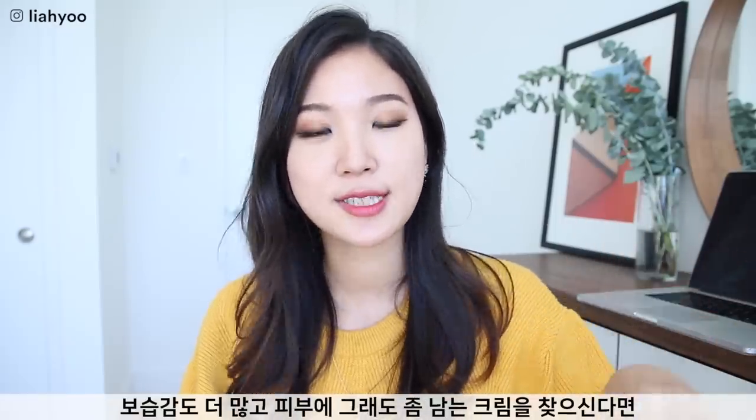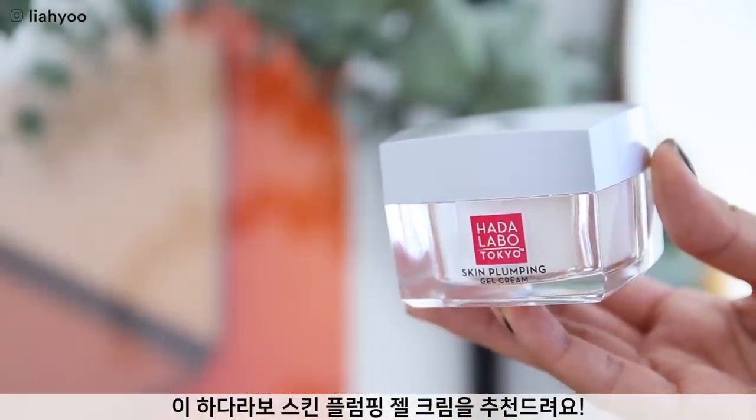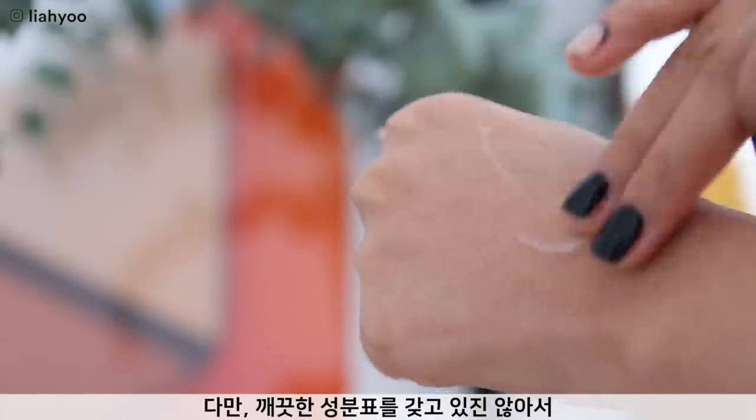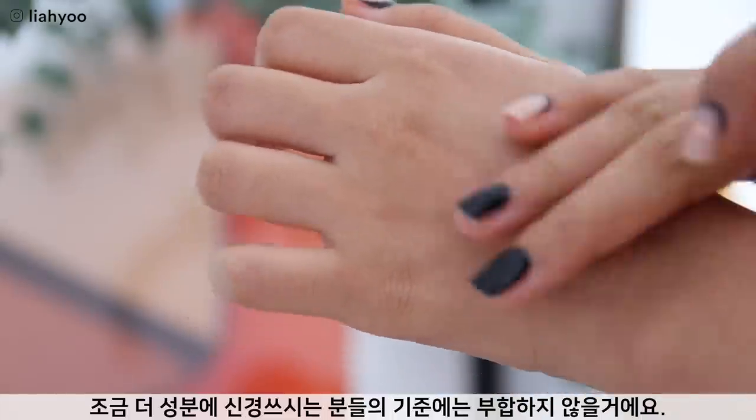If you're looking for a gel moisturizer that is a little bit thicker, a little bit more moisturizing and more occlusive, this Hydralabo Skin Plumping Gel Cream could be a wonderful option. And I wouldn't say this comes with the cleanest ingredients, so if your ingredient standard is more green beauty, clean beauty, I don't think this is the right product for you. However, it does a really great job in not only quenching your skin with intense amount of hydration, but also protecting and preventing that hydration loss.